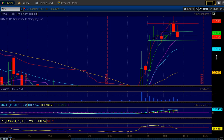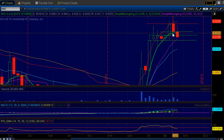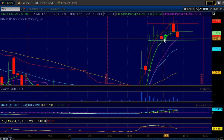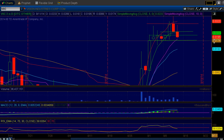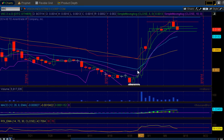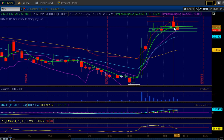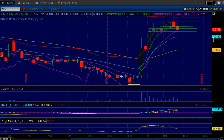So let's look at some of the other positive things here. This green line is the 5-day simple moving average. This purple line is the 10-day simple moving average. A lot of times when the 5 simple moving average is above the 10, this indicates a short to midterm uptrend. Case in point. So as long as we can keep this 5 above this 10, things are going to be okay, in my opinion.